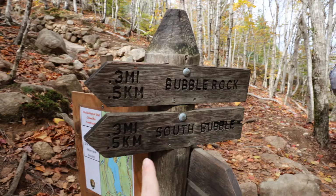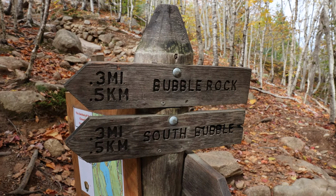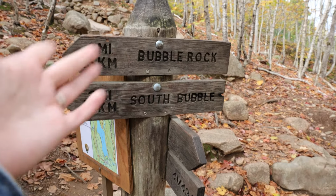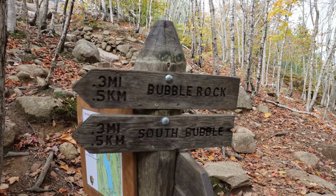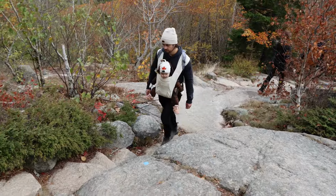Okay, so we just did the South Bubble, Bubble Rock. Ended up being a really easy hike. So with the time that we have left, because we do still have some time before we need to head out, gonna go up this path here, go to the North Bubble, and I think it's only like a quarter mile. North Bubble, quarter mile, let's go.